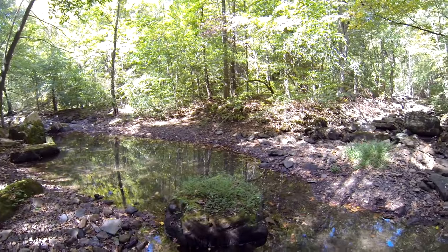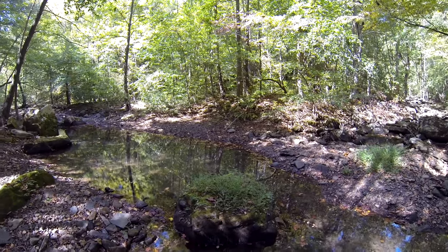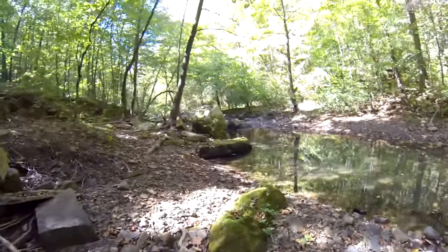But this is about the driest time of year, and there's still water in this little pool here. Every time I've been here I've seen water in it, so it's handy to have.